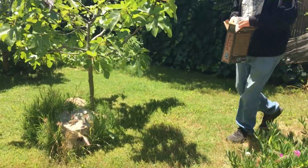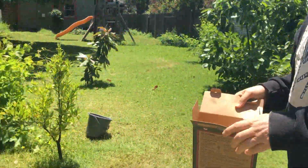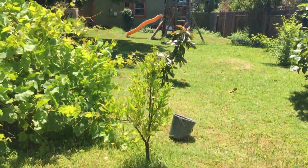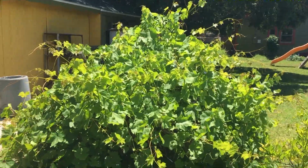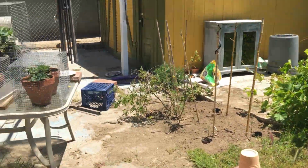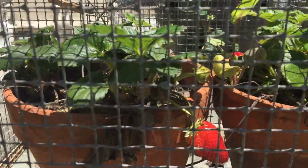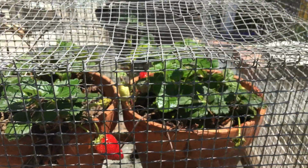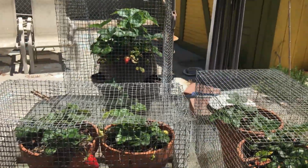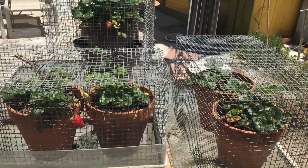But, hey. Got some little figs coming on our fig tree. Tangerine tree is sickly. Grape is doing really well. Ooh, look at this. Pretty strawberry. Our cages have really been working. We're actually getting fruit off these strawberries instead of the local wildlife getting it all.